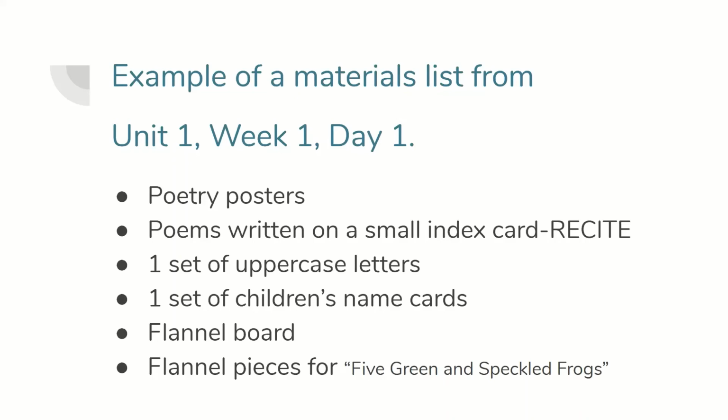I'm going to move him down, and I have 1, 2 frogs left. Should we sing the rest, or do you guys?